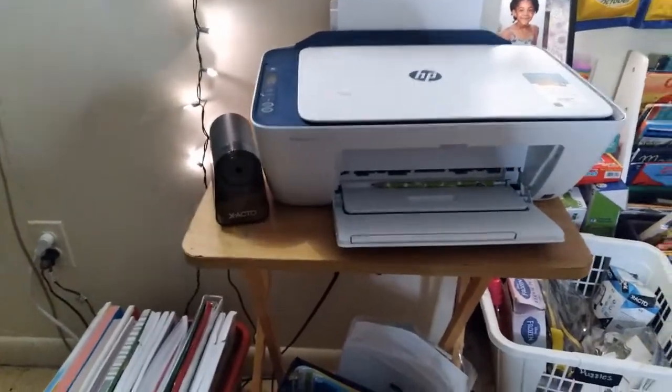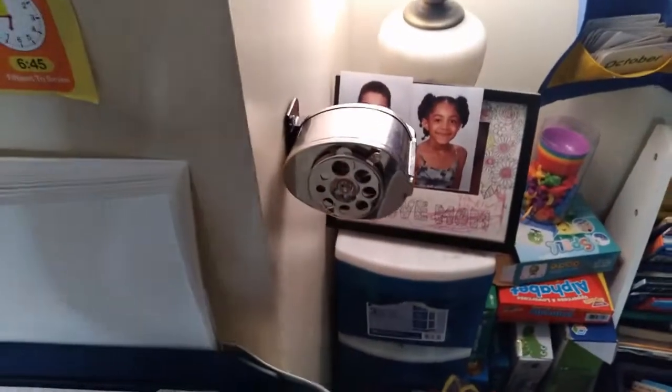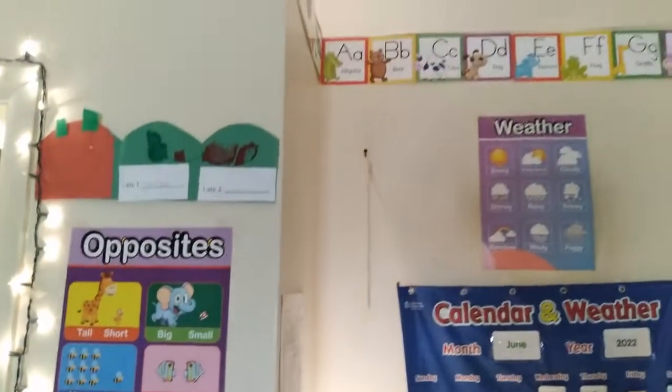I have two types of pencil sharpeners depending on which one they want to use. An electric sharpener here, and the old school one over there. Those are my two kiddos. And the posters. And you don't have to have posters in yours. I just prefer to have them.